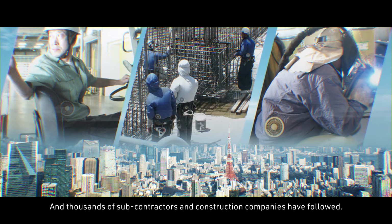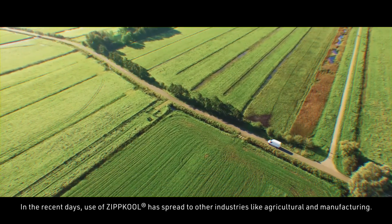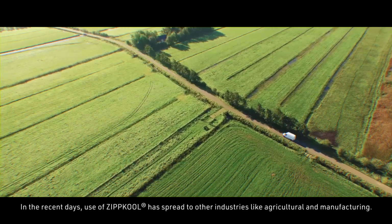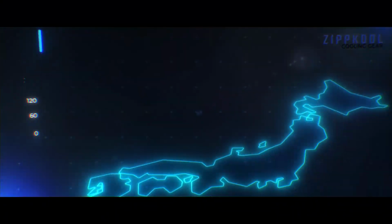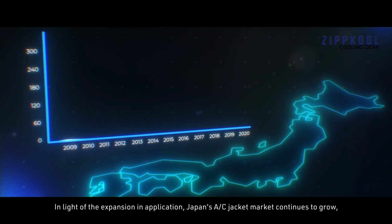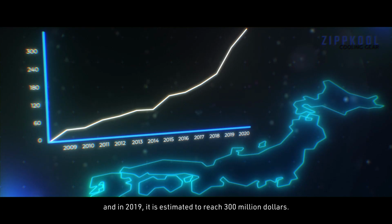That is why 5 of Japan's largest general contractors equip their workers with ZIPPKOOL, and thousands of subcontractors and construction companies have followed. In recent days, use of ZIPPKOOL has spread to other industries like agricultural and manufacturing. In light of the expansion and application, Japan's AC jacket market continues to grow, and in 2019, it is estimated to reach $300 million.